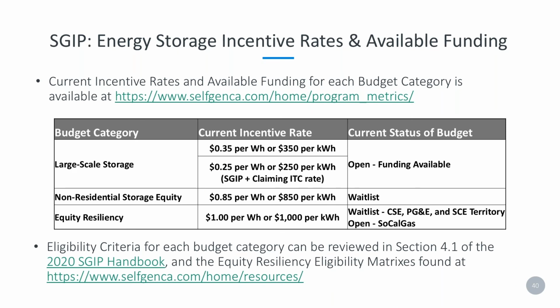At a high level, I just want to highlight our program metrics page, which is the first link on this slide. This is where you can find real-time current incentive rates and available funding within each budget category within the SGIP program. The chart here highlights some of the current rates and funding statuses statewide for non-residential energy storage systems.